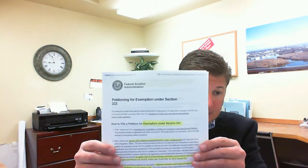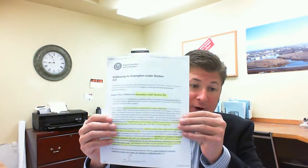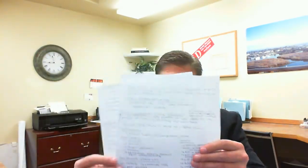I also downloaded the petition for exemption under Section 333. You can find all of this through the FAA's website, and some Google searches will actually take you there fairly quickly. I made a lot of highlighting notes across it, on both sides of the pages. And then I also downloaded another petition form as well as the guidance. A lot of these are pretty redundant, but going through, you can see I made a fairly thorough outline, I would say, for at least a rough draft.